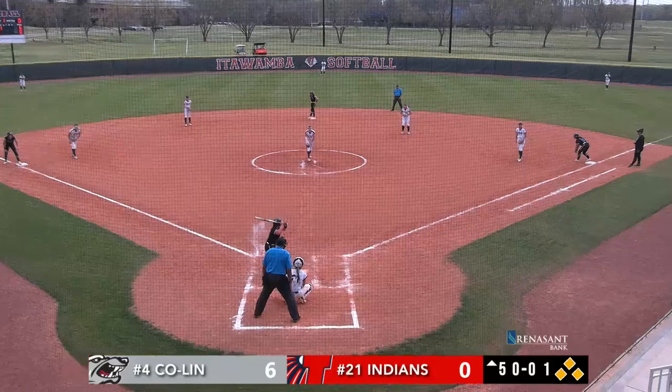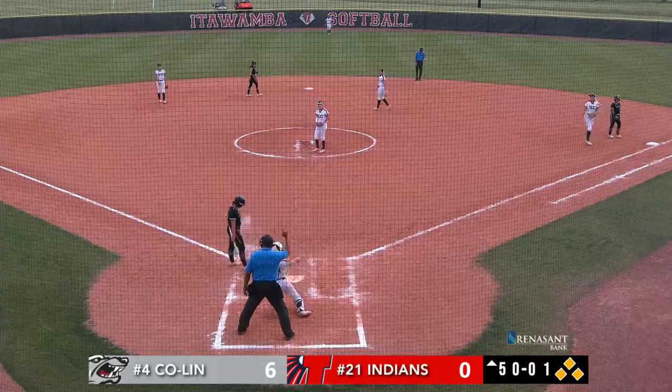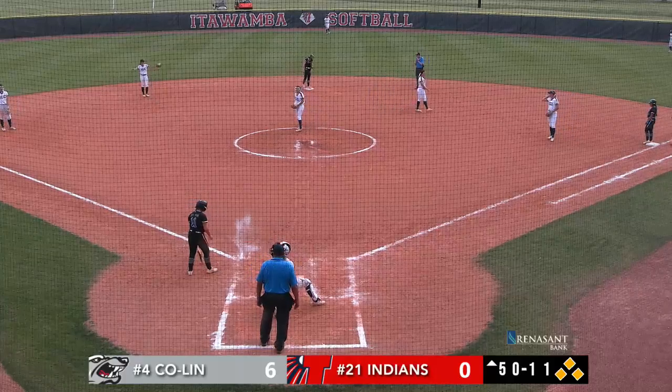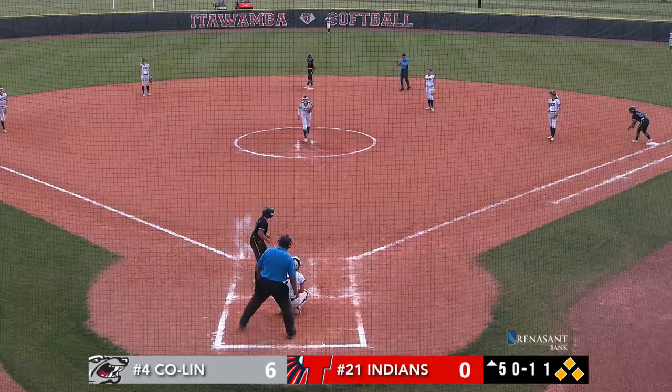Goes back to the top of the lineup for the Wolves. This is Phillips, the shortstop. She looks at strike one on the outside corner. She's 0 for 1 on the day with a pop out to the first baseman, but she's reached base twice by walks.